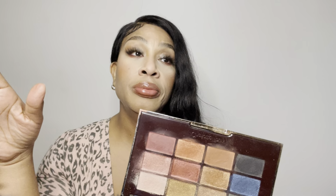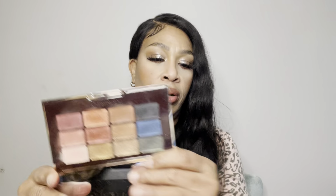All right, you guys. Now, this one right here is a Charlotte palette. It's kind of old, but it's worked like I bought it yesterday. This is why I love Charlotte. Her products are very superior in their formulas and quality. Let me show y'all what I mean. Let me get some of this stuff off of my hands, because I need to show y'all. And yes, this is fall suitable.